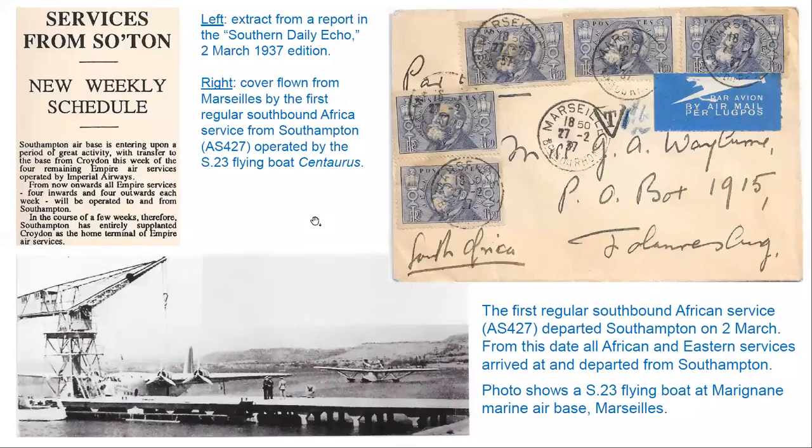And finally, 2nd of March 1937, so only a week or two later, all the regular services, twice a week in each direction, went from Southampton by flying boat. No more Empire services into Croydon. Just for a change, I'll show a cover from Marseille to Johannesburg.